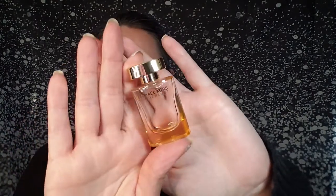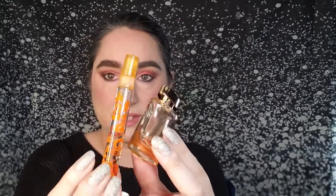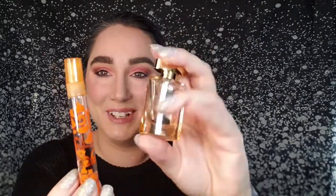I also finished up this Michael Kors Wanderlust, and I have a smaller vial. What I do with these, because I don't like dabber bottles, is I bought a set of these atomizers on Amazon. It comes with a funnel. I fill them up and use them, and when the vial is empty, I consider this done. I also choose the color based on the packaging, so that way I remember which is which.